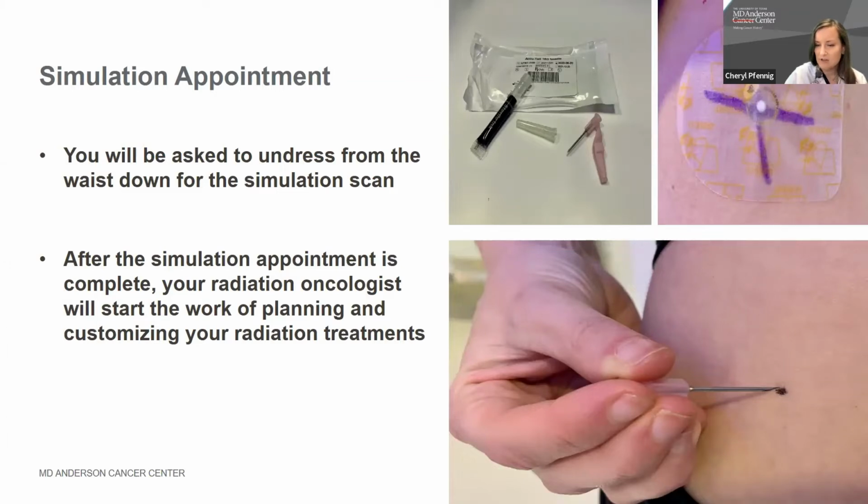After the simulation appointment is complete, your radiation oncologist will start the work of planning and customizing your radiation treatments. They will undergo several rounds of safety checks and quality assurance. This typically takes about 5 business days after simulation. You will discuss your specific start date with your radiation oncologist at the time of simulation and can make requests. We will do our best to honor scheduling requests when we can.